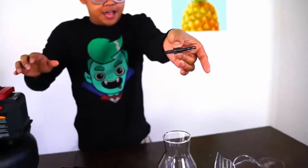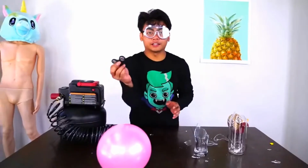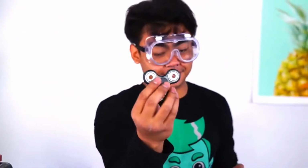So I have here another glass vase. Alright, and dropping. What the frick? And it popped the balloon on the floor. I don't know what's going on anymore. Fidget toys are weapons. Yo. Alright, this fidget toy is still perfectly intact. So let's try the balloon thing one more time.